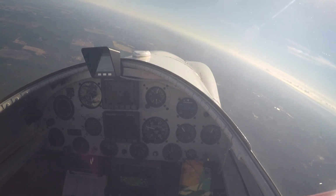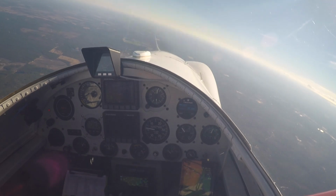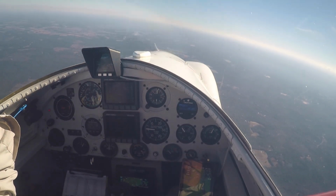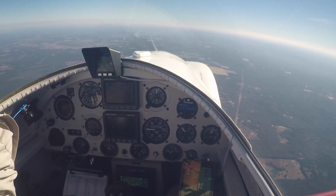Airborne 33 minutes, 28 seconds. Wind's filling in, looks like we'll be runway 36 RTB. All right, rolling out on heading east, standby airspeed.